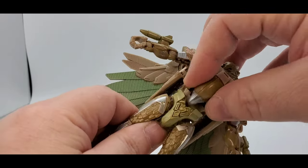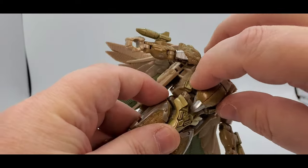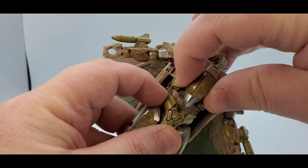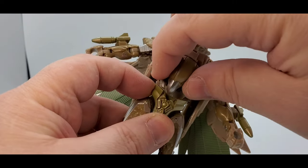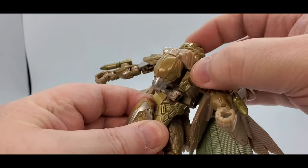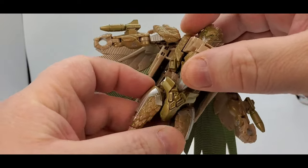All right, moving on down to the waist. You got the head right there, the bird head. Now you do have a waist swivel, but you have to lift up the bird head a little bit because it won't really move. Well, it can move, but it will start moving the bird head out of the way. But you can get that if you lift up the bird head a little bit, or the hawk head, whatever you want to call it.